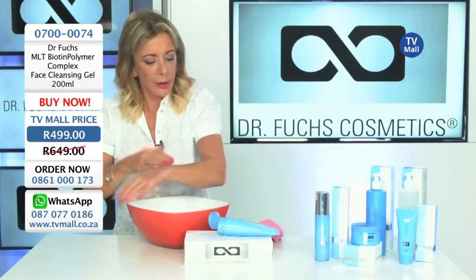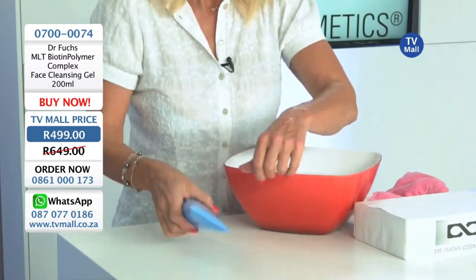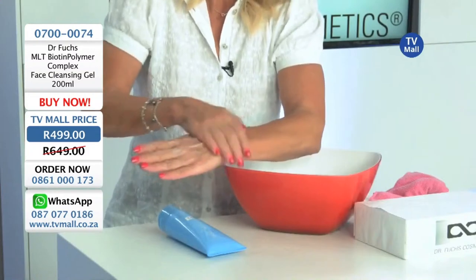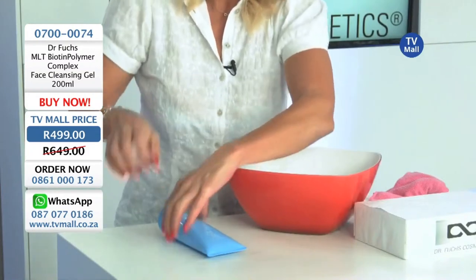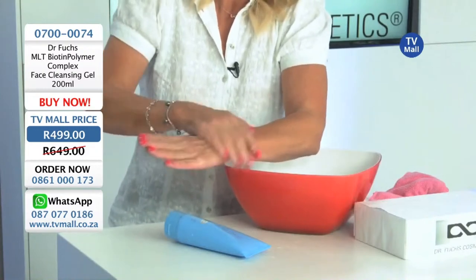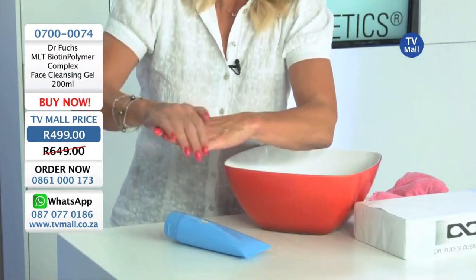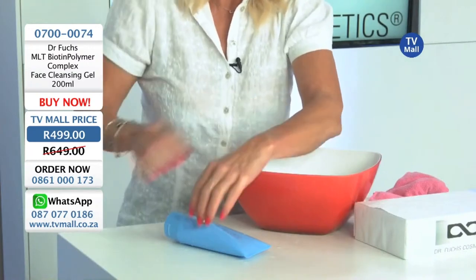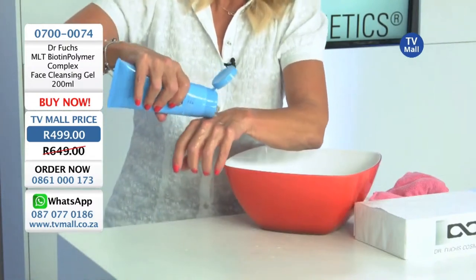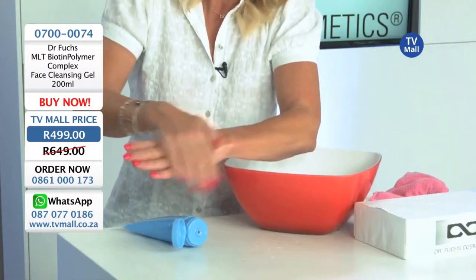You apply some water on your face, then you take a small amount, you don't need a lot. And then it turns into a cream on your skin. Look at that. I need some more water. It turns really into a cream on your hand. And so you just use it like a cream and then wash it off. And it removes every makeup, everything, even the water resistant ones.